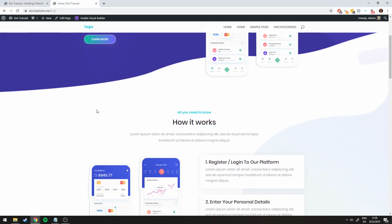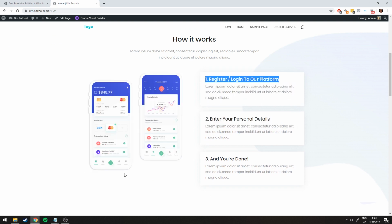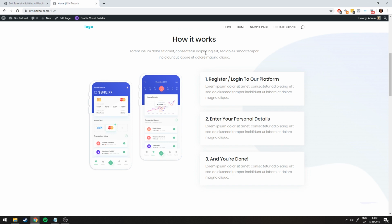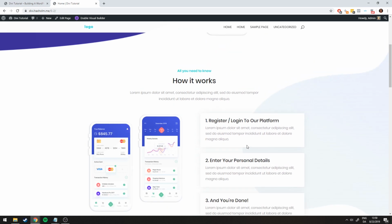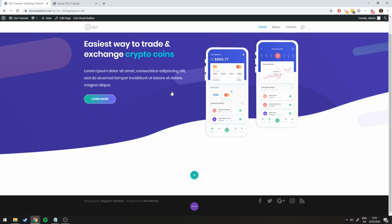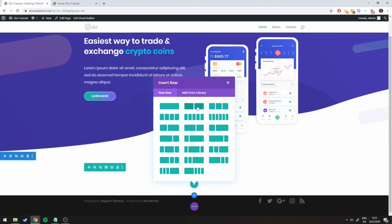Okay, so this is the first part here. It looks like the text is centered, and it goes like in the middle. This means that we will have to use one single column and then center the content. Now down here, we're actually using 2 columns. So we will be needing a 1 column row and a 2 column row to complete this section. So let's go ahead and add a 1 column row, and down under here, add a 2 column row.